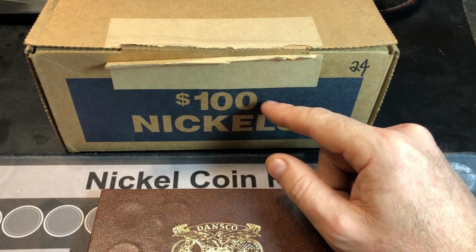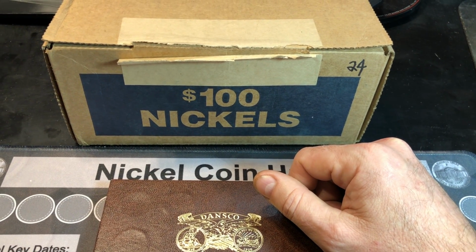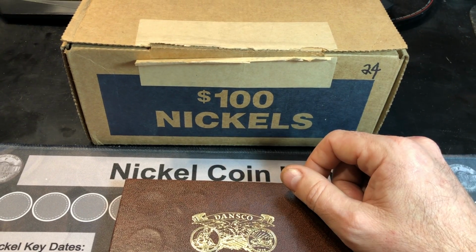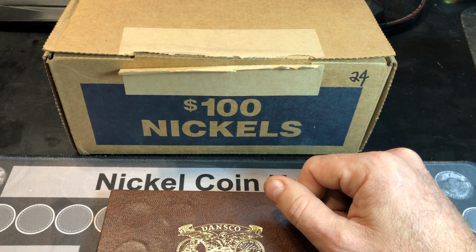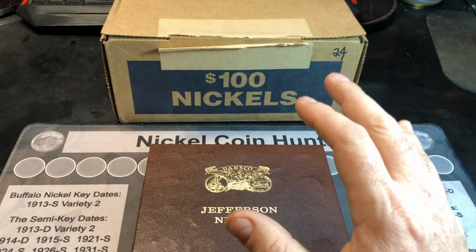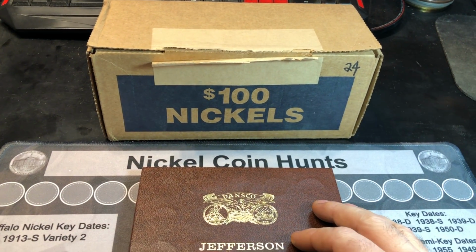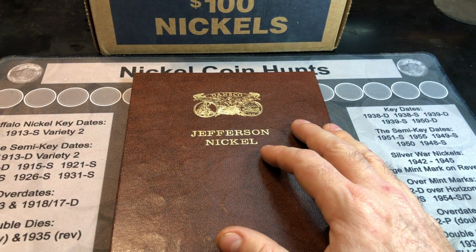I actually picked up 5 different nickel boxes, 4 of which were uncirculated 2020 Denvers. So at the end of switching them all out and going back and forth to different banks, I only could end up with one circulated nickel box to hunt for this series. That's okay though, because we had been doing only one box at a time, and I stepped it up to 2 boxes because, as you know, we're getting closer and closer to completing this Jefferson Nickels album.